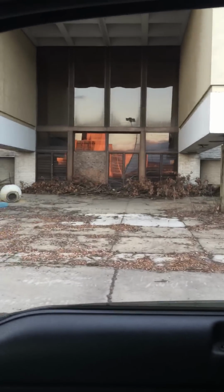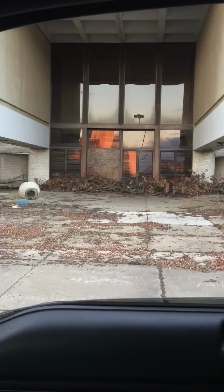This is the lower level of the mall right here. So we're on the lower level. This is the lower level entrance that we're about to come up to. Now, mind you, there's still some stores out here, but I couldn't tell you. It's the lower level right here.